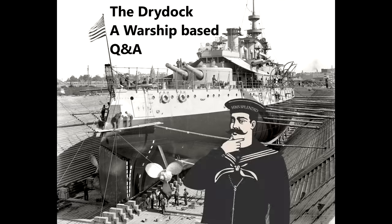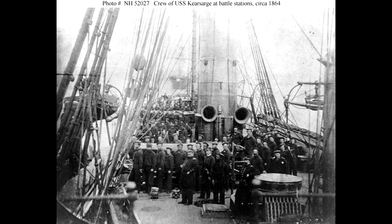Runan asks, in ships of the steam and steel era, how much did crew stations factor into a ship's design or stability calculations? I'm wondering if the mass of the crew concentrating into a few places during combat needed to be factored in. By the era of steam and steel, not so much.